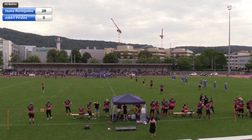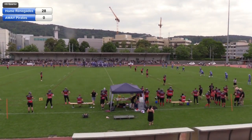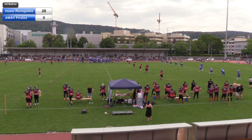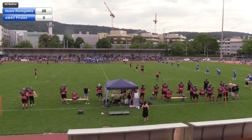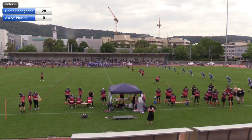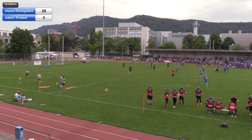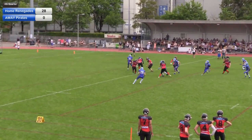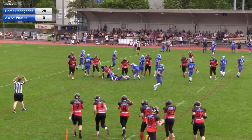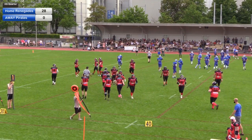Both teams getting ready. Zurich getting ready to kick the ball. Argovia's kick return team is back on the field. The kicker, punter confirming with his team if they're ready. Kick is high, it's far back, right into the hands of number 22 of the Pirates. Still on his feet, he's trying to maze his way through. And is stopped at the 30-yard line. First and 10 for Argovia Pirates at the 30-yard line.